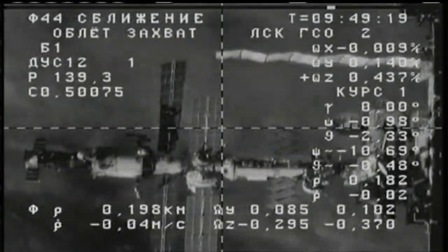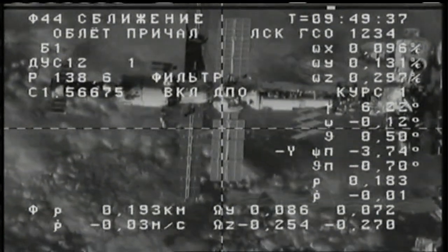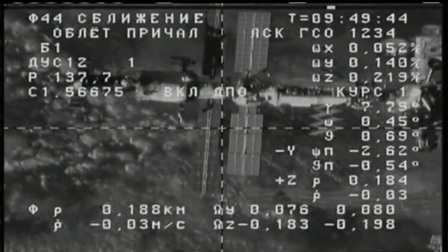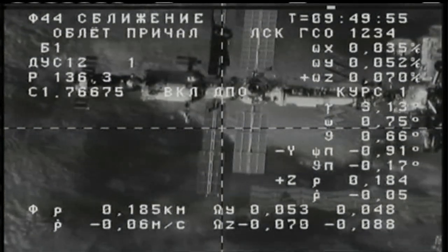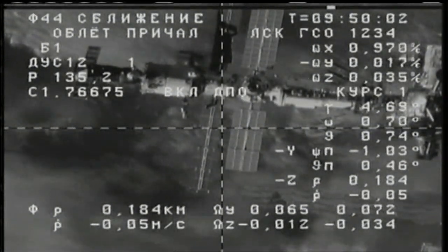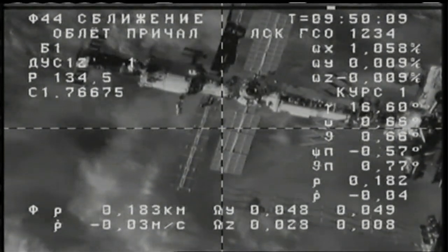Acquisition confirmed. And approach flag set. Range 188.5, current range rate 0.03, and roll maneuver is in progress. Copy.